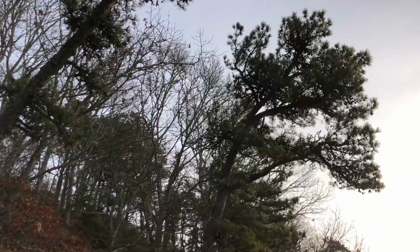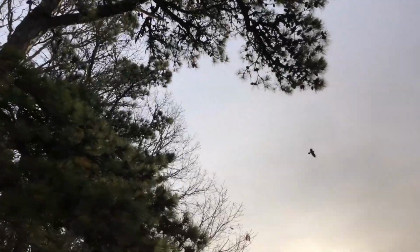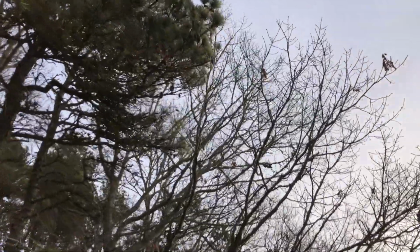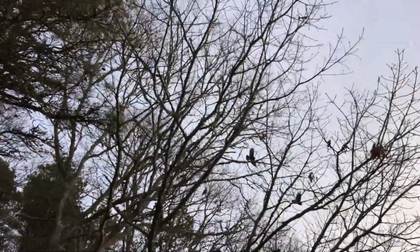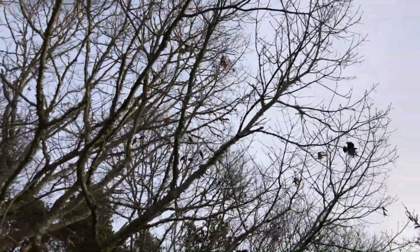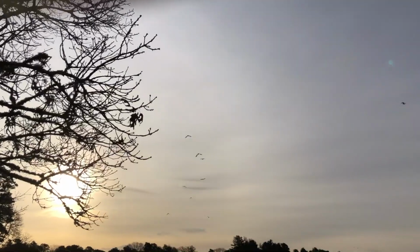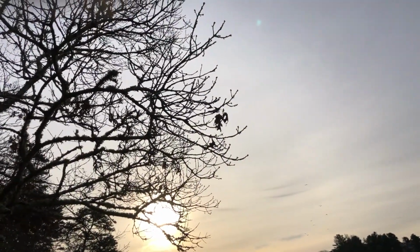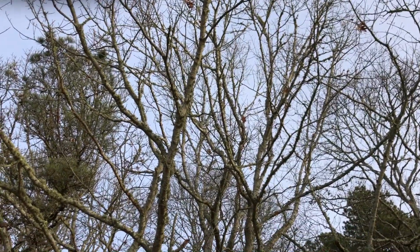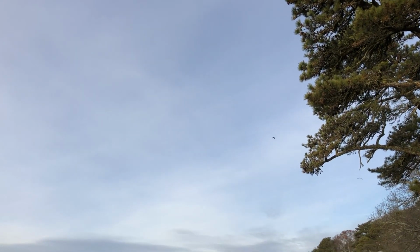You don't see that hawk? Gotta be right up there. There's like 10 crows just sitting around the hawk, keeping an eye on him. Actually, I don't even see the hawk. Where is he? Where's the hawk? It's got to be around here. Oh well. I could follow the birds around all day.